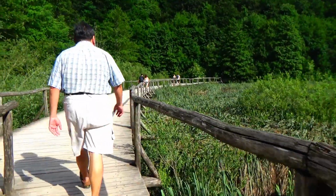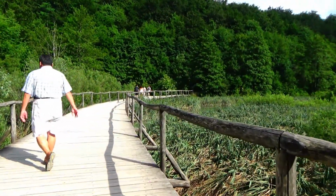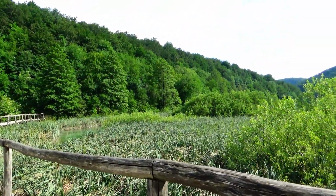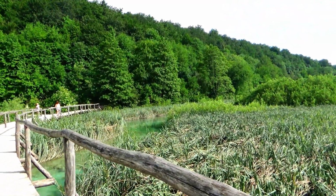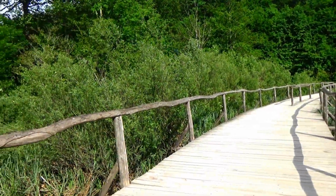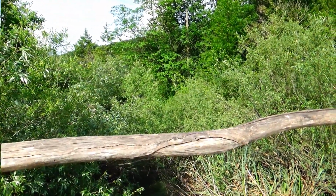Just crossing over this bridge again. Alright guys, so right now we're just crossing this bridge. Very nice. You can see a lot of water plants, a lot of grass here, because over here there's a lot of water. Just one little tiny stream going down to this side of the bridge. Wonder where it leads to.